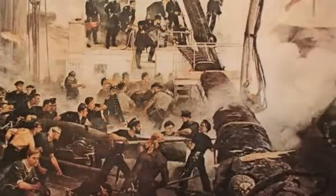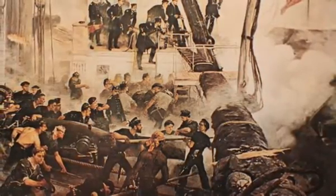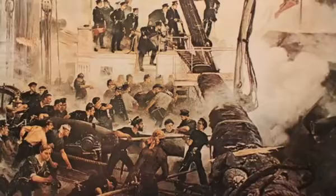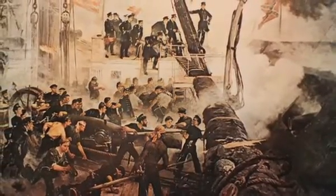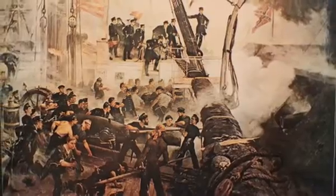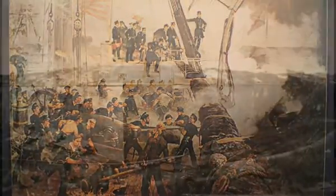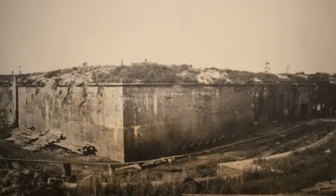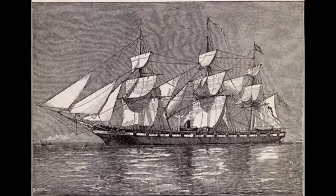Meanwhile, the naval attack began on August 5, 1864. Admiral David Farragut attempted to run past the forts into the bay. The USS Tecumseh fired the first shot of the day. Fort Morgan returned fire. Farragut's flagship, the USS Hartford, fired her first shot about 25 minutes later.